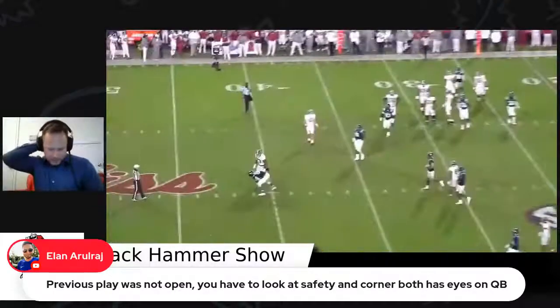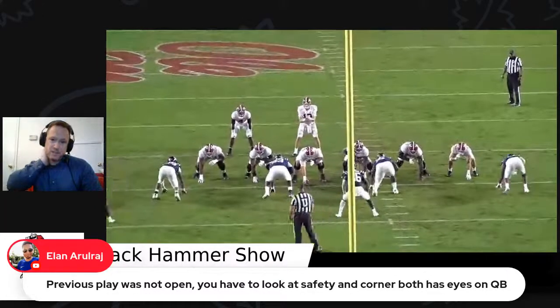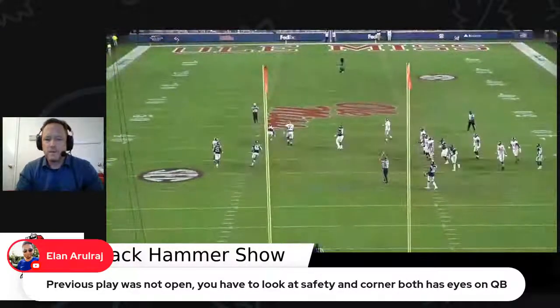Play action here. I think this is going to be an RPO where he's going to try to hit the slot. Defensive end does a good job getting his hands up. Ball's coming out quick. He's going to get a pass rush, so he just sits back and waits and knocks the ball down.